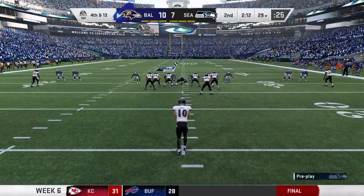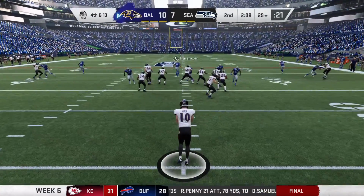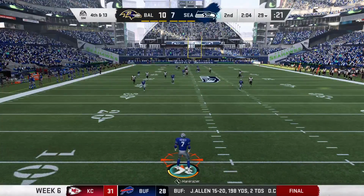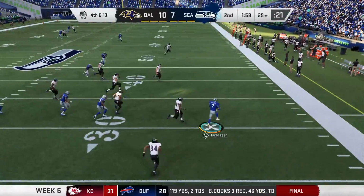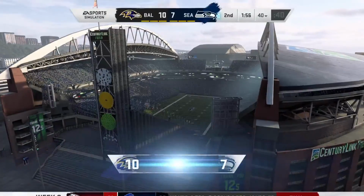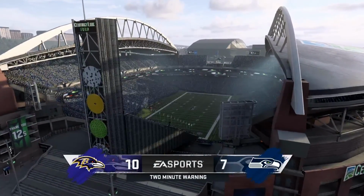On 4th down, Matt Hawk is on to punt. He punted 3 times in the loss last week as he sends this one away. Taken in at the 11. Second quarter action, 1:56 remaining. Let's go.